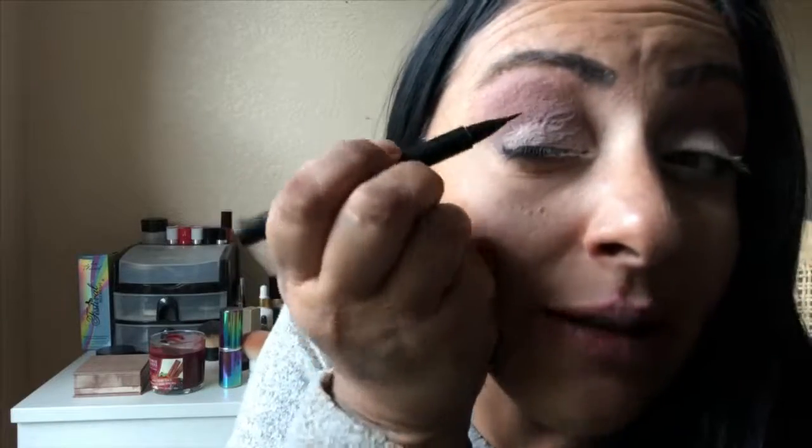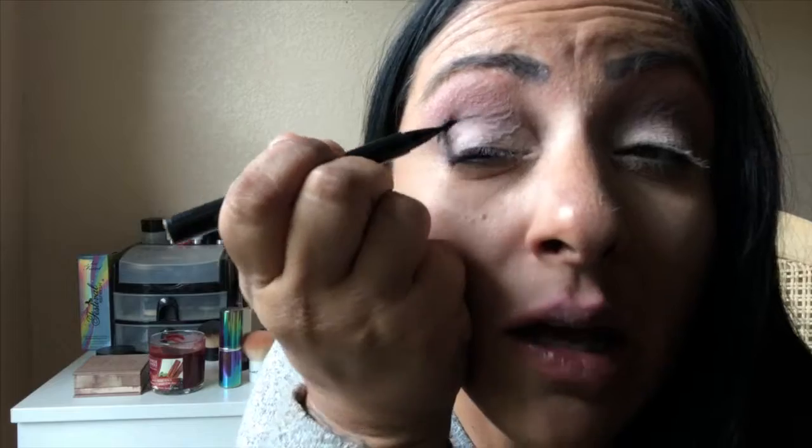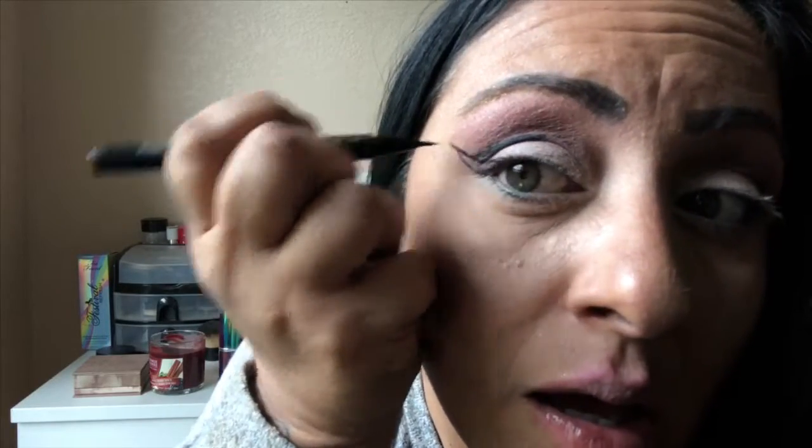I'm going to go in with this Clinique Easy pen. Gosh, breathe, V, breathe. Okay, so you do one side. You got to pray and do a rain dance to see if you're going to get the other side. And I have to fix because I messed up right there.